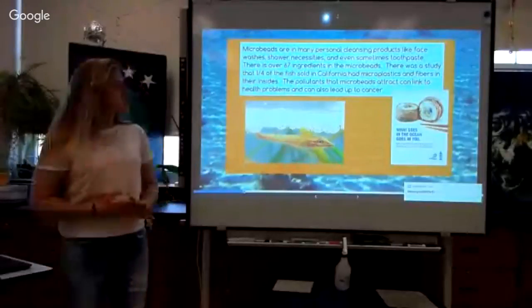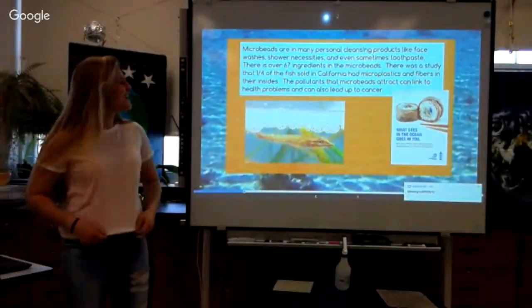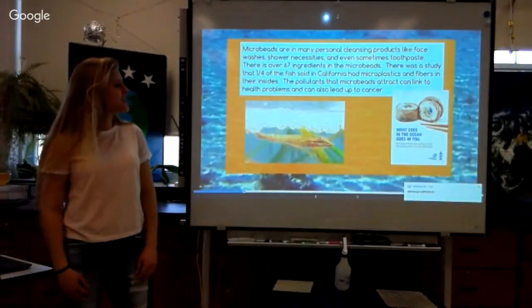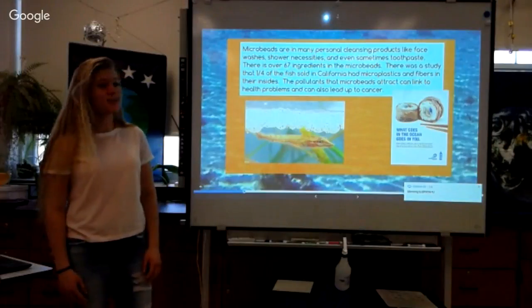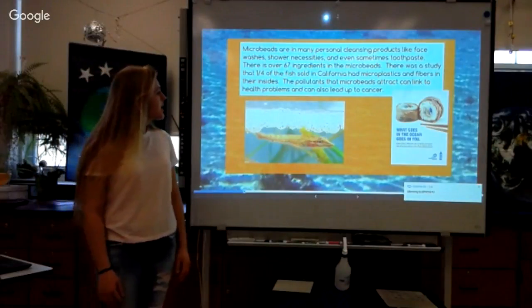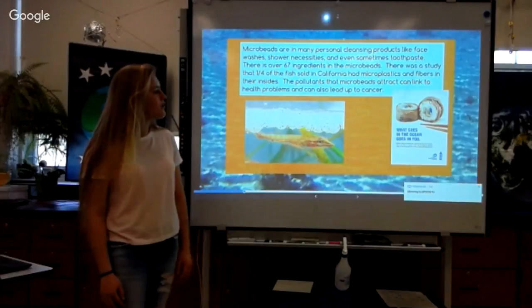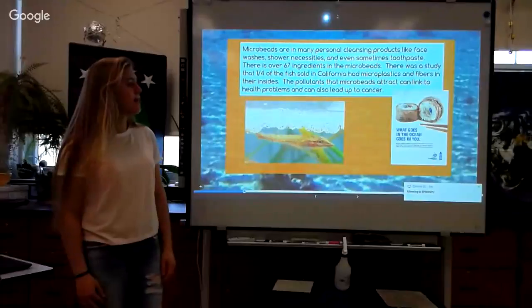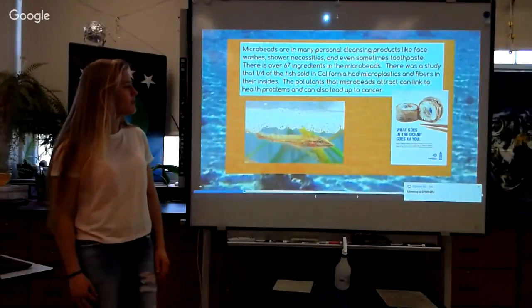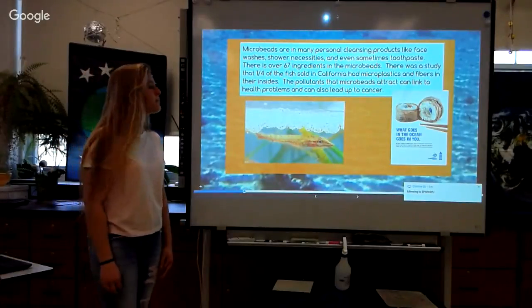Microbeads are in many personal cleansing products like face washes, shower necessities, and even sometimes toothpaste. There's over 67 ingredients in the microbeads. There was a study that 1/4 of the fish sold in California had microplastics and fibers in their insides. The pollutants that microbeads attract can link to health problems and can also lead to cancer.